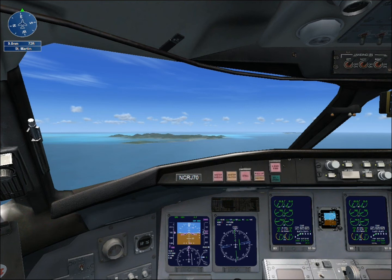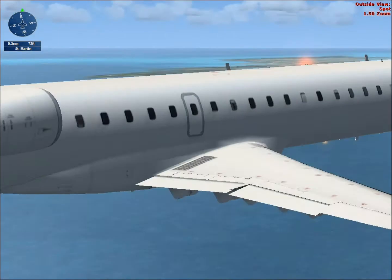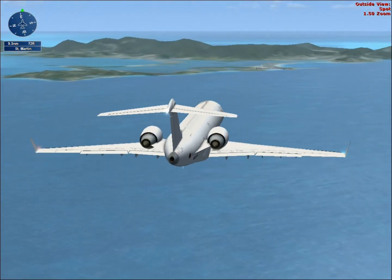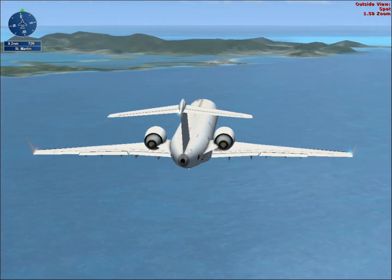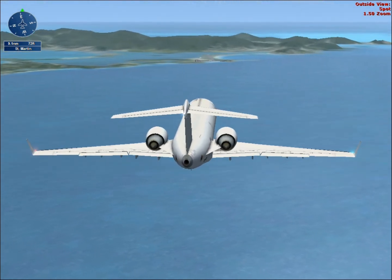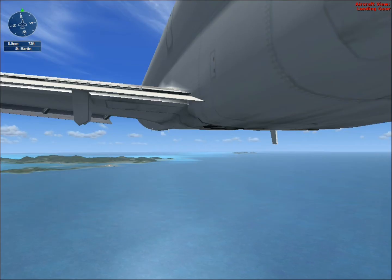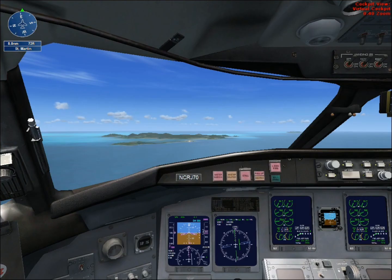Juliana Tower, World Travel 268, with you on the visual. World Travel 268, Juliana Tower, wind 121 at 12, runway 9 right. Traffic is Grumman Cruise on final landing, Bay South runway. Cleared to land, and we have the traffic. World Travel 268. All right, we're cleared for the visual approach.